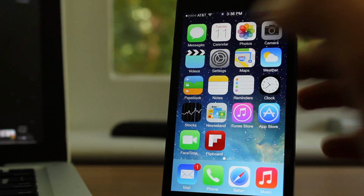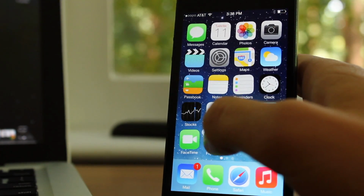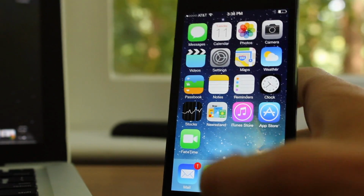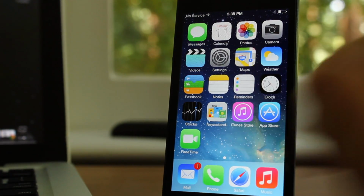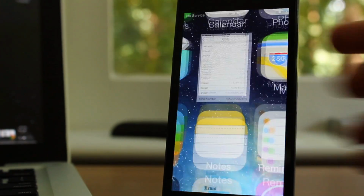But other than that, I'm just going to be walking you through some of the new features. So first off, the icons have been completely changed. You can see that they've kind of been revamped in terms of look and feel. It's definitely new. It actually looks kind of like a city theme almost. So they actually kind of put a city theme on it. So that's sort of new, I guess.